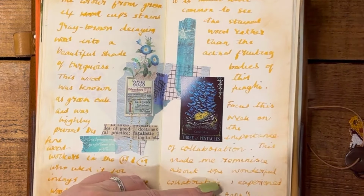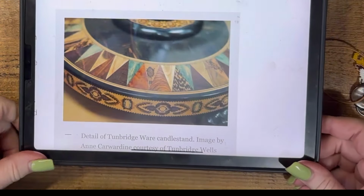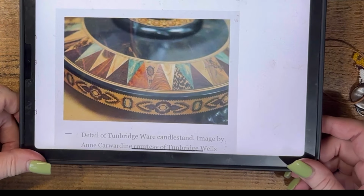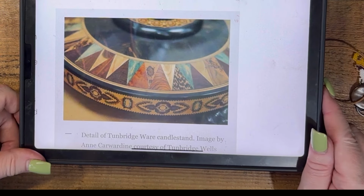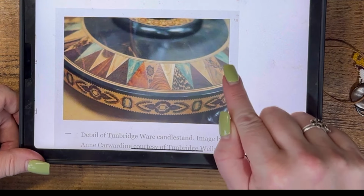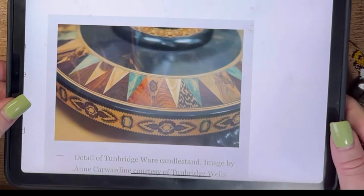Let me just show you an example. Here's an example of some beautiful handcrafted wood where they've used the wood that's been stained by the green elf cup mushrooms. You can see that beautiful bright jade coloured wood in the inlay. So I thought that was really interesting.